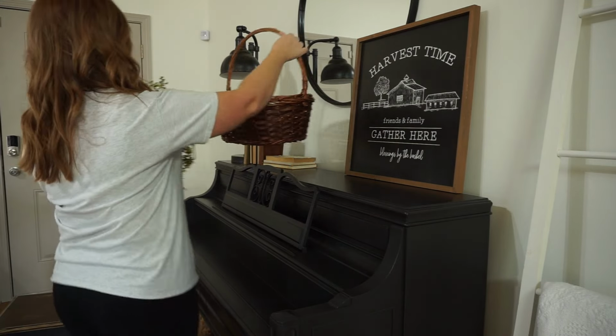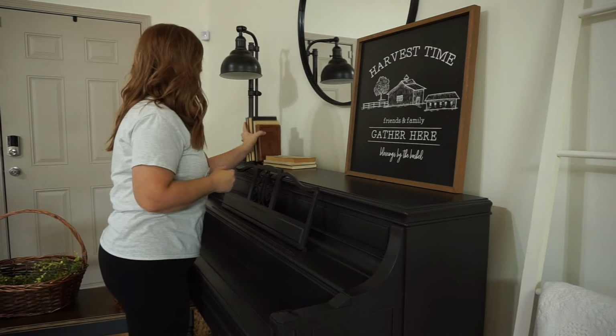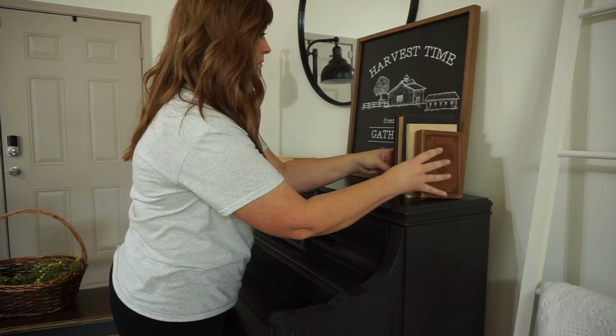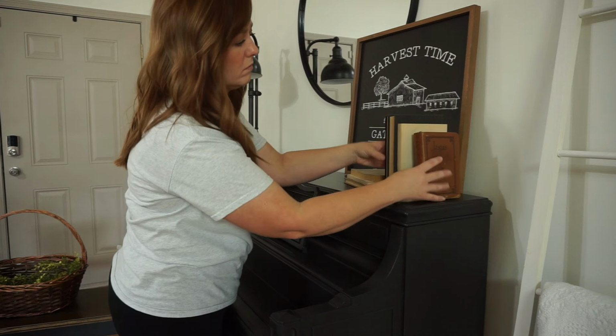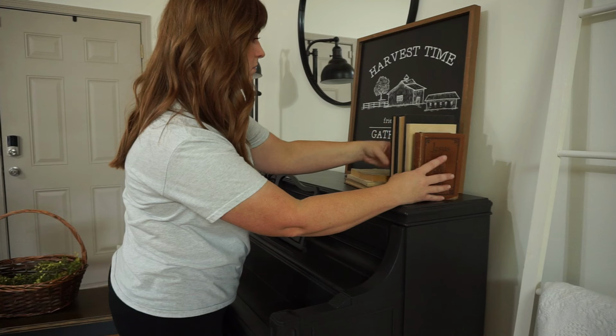And because the piano is so dark, I wanted to bring a little bit more of those wooden tones over here. So I think that I am going to use this basket and just fill it up with some greenery and some pumpkins. So I'm just going to move some things around until I like what I see.